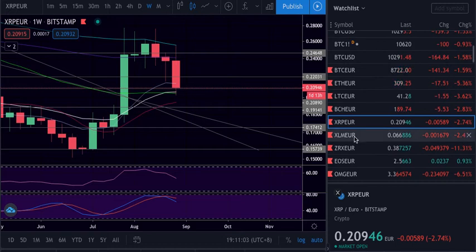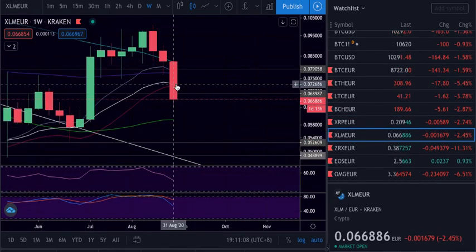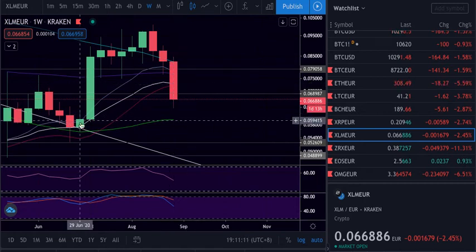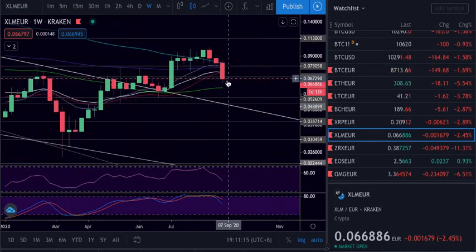Okay, this is Ripple. Stellar on the weekly also came down to the 21 and the 20, so it seems like we want to come to test this support here on the 50. If Bitcoin comes down a little bit more, this will be a buy area with a stop loss below, or one buy here.